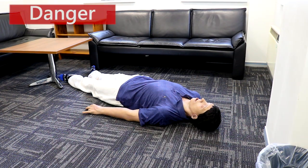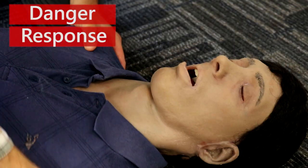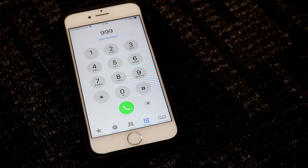Danger. The first step is to check the area is safe and there is no danger to yourself or to anyone else. Next, we need to check for a response. Shout to rouse the patient, then shake the patient. Get someone to call 999 if possible, either someone else or on your own phone with loudspeaker.